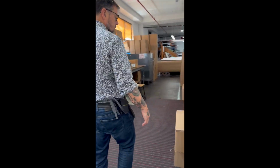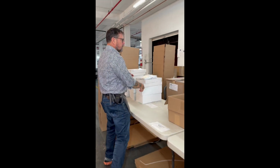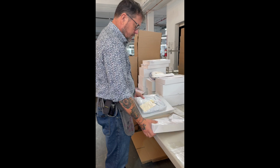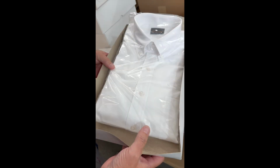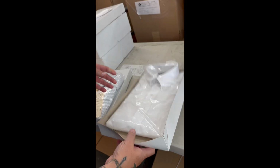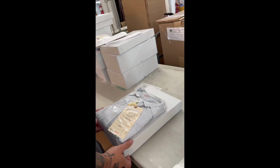And then here's the shipping table. We ship probably 80% with FedEx. So this is just a traditional roll button down for a guy down in North Carolina that buys shirts direct from us. He's pretty much one of your few directs.